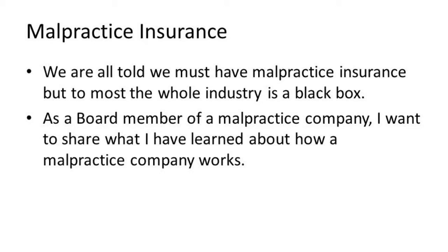We know that a premium comes in once a year, we get a questionnaire once a year, we fill it out, we send it back, but we're really not sure what a malpractice company can do for me, except in the time of a crisis, which all of us understand. But short of a crisis, what does a malpractice company do for us? How does it work? What is the structure of a malpractice company?